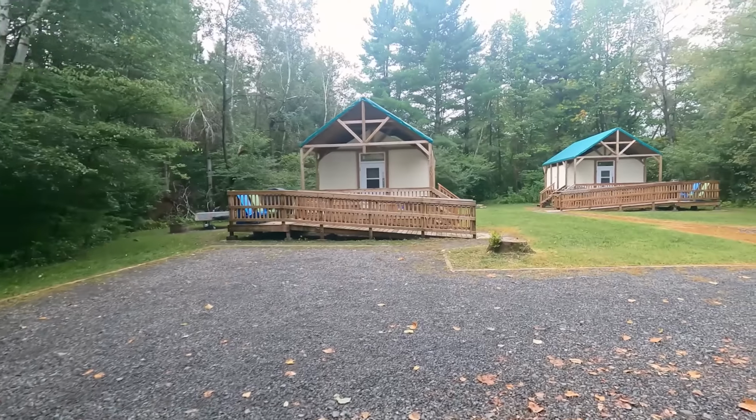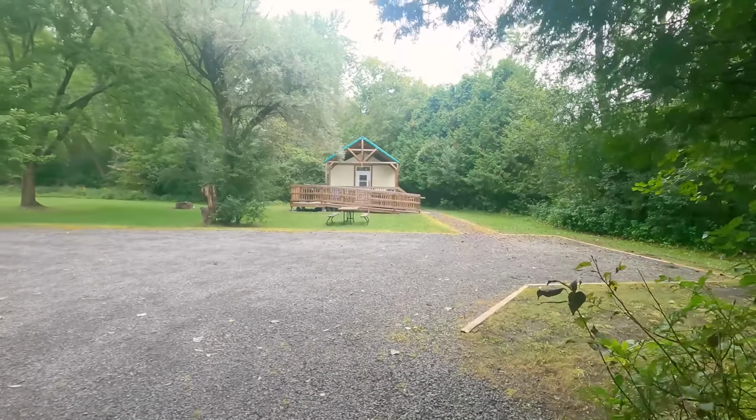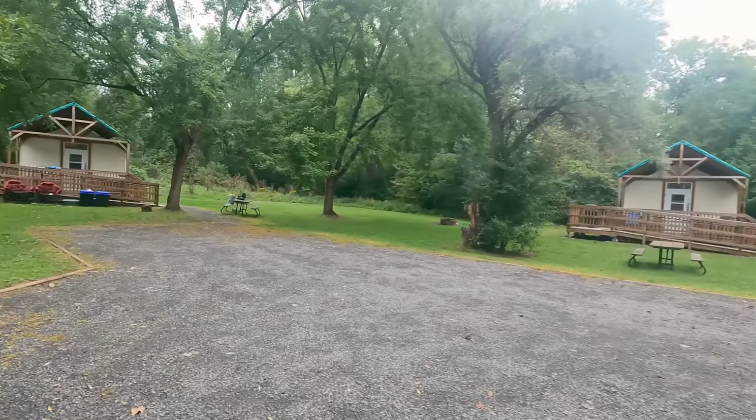There are four prospector tents that sleep six, singles over double bunks. They have a sofa table, a nightstand, a table and chairs for six. They are non-electric. They are soft-sided shelters. Outside, they have a gas barbecue, picnic table, and fire pit.